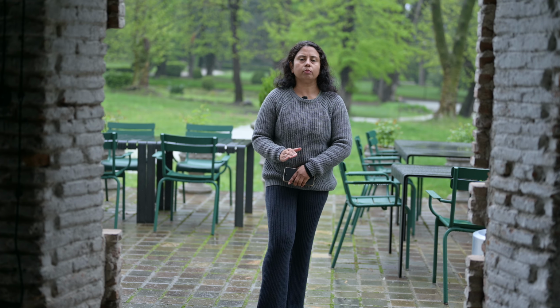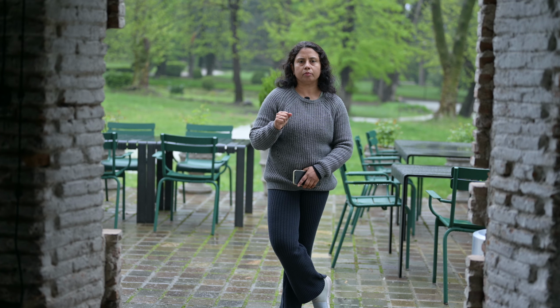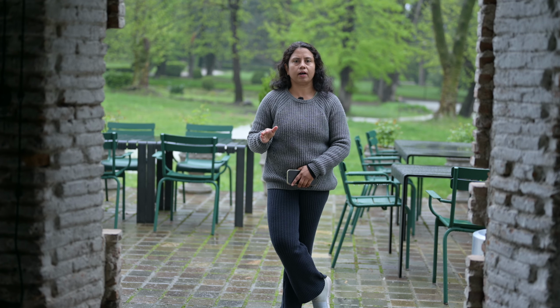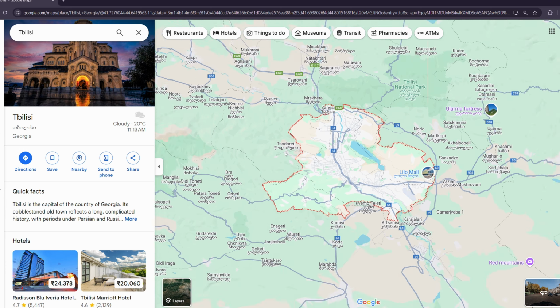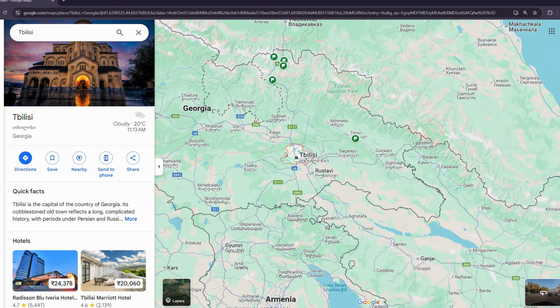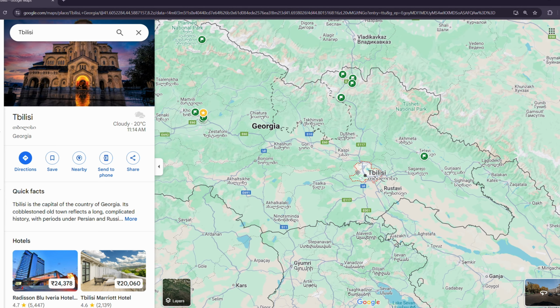So Georgia is pretty accessible by road. To travel between two cities, you will take a few hours, and most likely you'll be traveling via Tbilisi. So what I mean is Tbilisi is almost in the center of Georgia, and to travel from one place to the other, you will most likely be transiting either from Tbilisi or near Tbilisi. So by this, you will not be able to do a circle of the country.